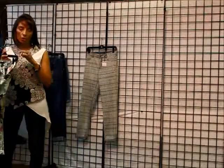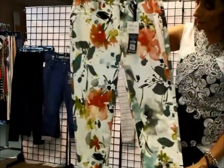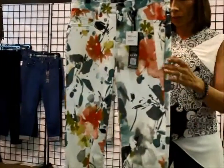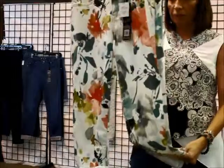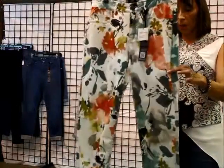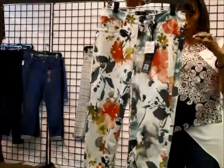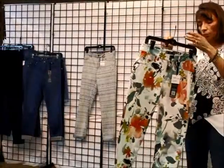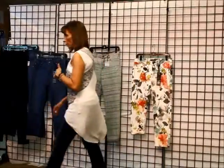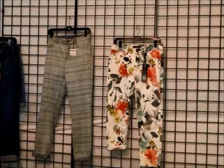And then also a trend for this season is watercolor florals. So we found this really beautiful watercolor print on a twill and enzyme washed it just for a soft hand, and we did it in the crop pant. And you can roll it up or you can leave it down. I think it's a really pretty, colorful print. It's got really great colors to go right into early fall.